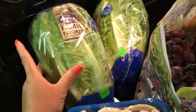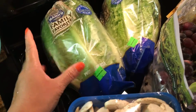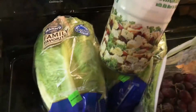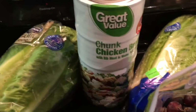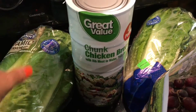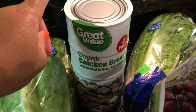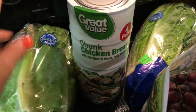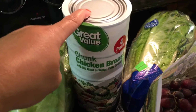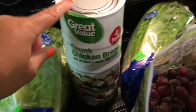I bought lettuce to make salads. I think we're doing salads twice this week, along with some chicken. So I bought this, the Great Value chunk chicken, which I usually buy from Costco, but my mom bought this and I thought it was really good. Still prefer the Costco brand, but I felt like this was a decent enough value to go ahead and get. Especially since it was just a short trip, I didn't want to drive out of town to go to Costco, which is about 25 minutes away. Anyway, so got that for the salad.